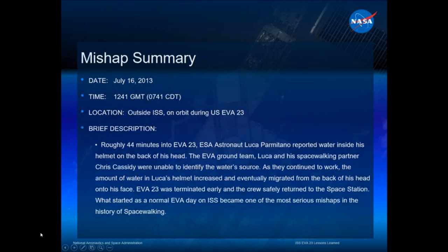So let's talk about the event. The event occurred on the morning of July 16th in 2013. I was actually with my family at Yosemite National Park at the time when I got a text message that we had an EVA that was terminated early, not a big deal. They came in, everybody was fine, not a problem. But as we dug into it, we realized that the event was a lot more serious. This happened on board the International Space Station during US EVA 23, which means it was the 23rd US EVA that was performed for the International Space Station.